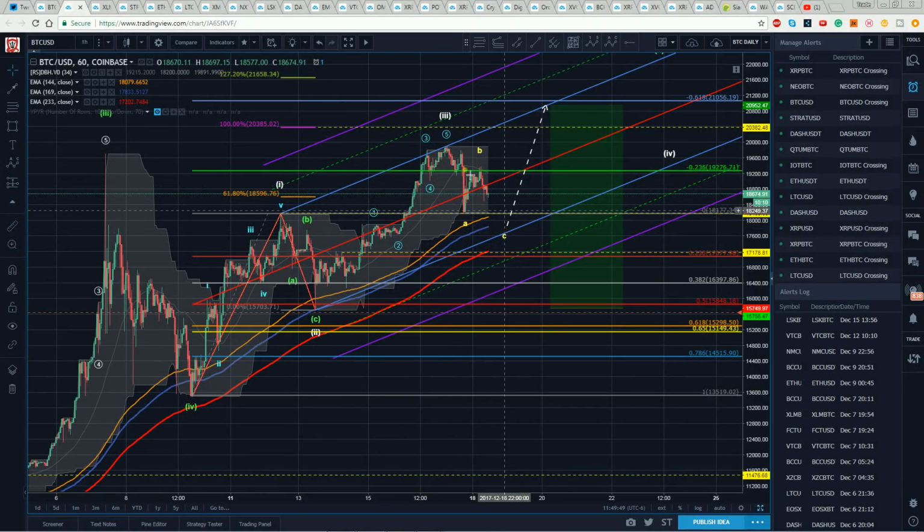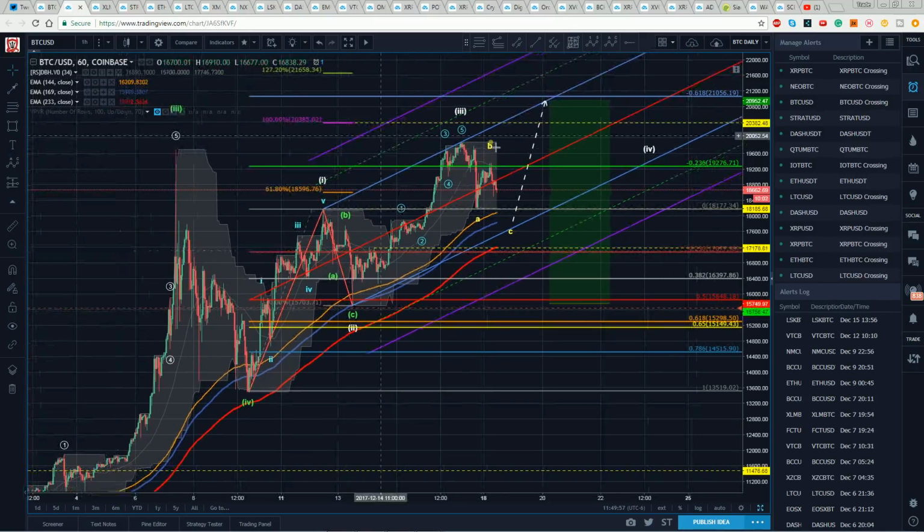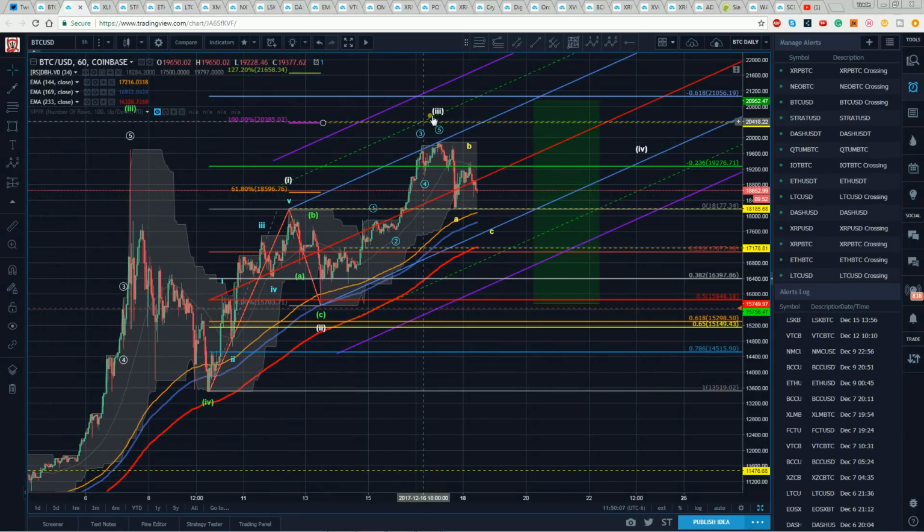So remember, we can end up labeling this as the third. Again, the third doesn't have to be the longest. It just can't be the shortest. So this is a little bit of a point of concern, because now you can see we've got this very nice ABC underway, and I would anticipate that if this is going to stay as a third, because this was a little tricky in here. It's tempting to want to go 1-2, but you don't have the right structure for that to play.